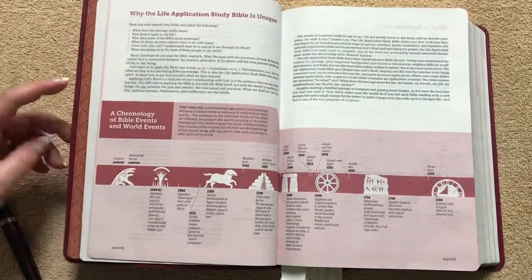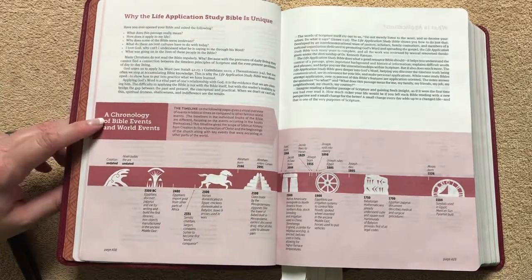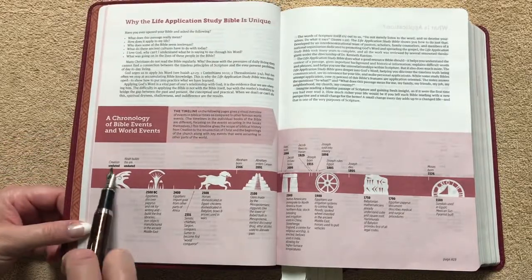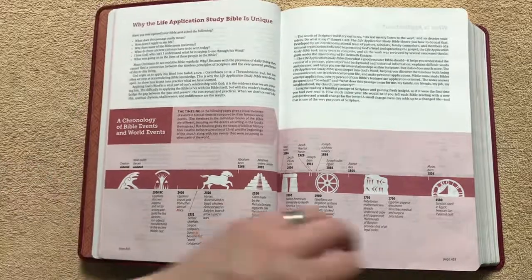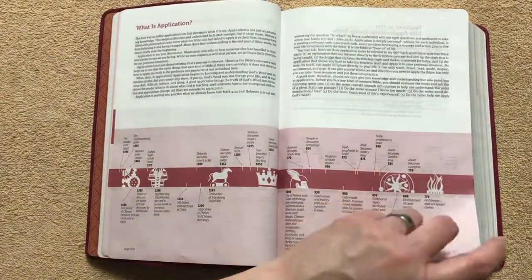One thing I really like in these Bibles is the chronology of Bible events and the world events. So across the top on here is going to be all of the biblical events, and then all the world events down on the bottom. And these are really neat pages. It's going to span several pages.